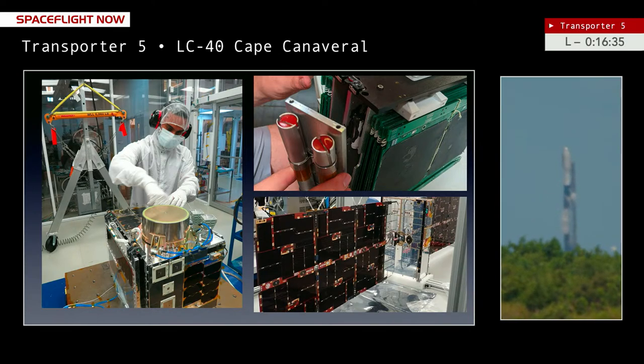On the upper right is a view of a CubeSat being loaded with tubes, basically containing cremated remains from people who can... Stage 2 locks load. We've just heard stage 2 locks load is beginning. The second stage of the Falcon 9 is now being loaded with liquid oxygen. A company called Celestis actually offers family members of deceased individuals to have their cremated remains flown into space, and these are two of the tubes containing remains of individuals that are going up on this mission. 47 individuals are being represented on this flight from five different countries.